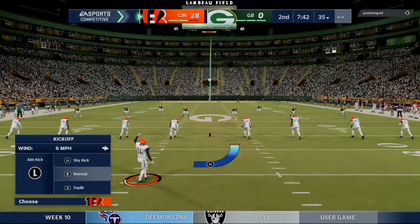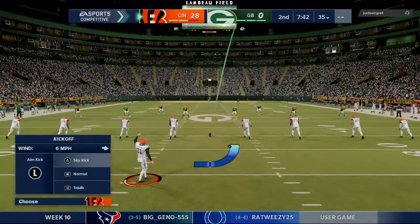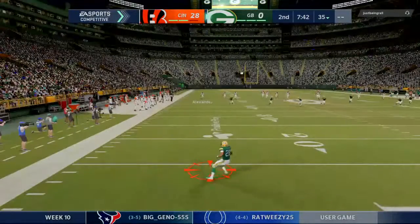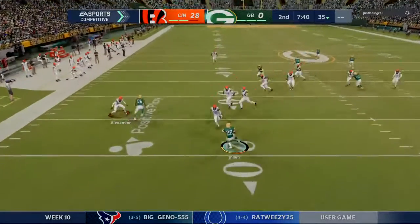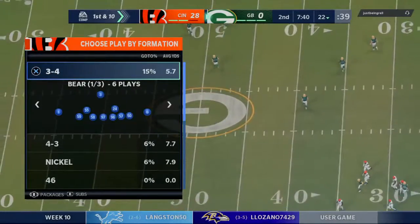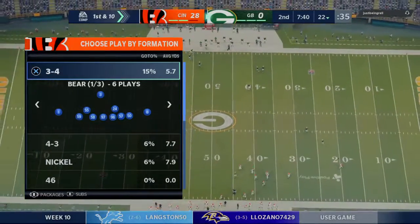Matt Bosher set to kick off. So they throw the pick six. They'll get another shot at it now as this one's in the air. A fairly short kick from the 14, and he'll get it up past the 20 to about the 22. First and 10 at their own 22-yard line.